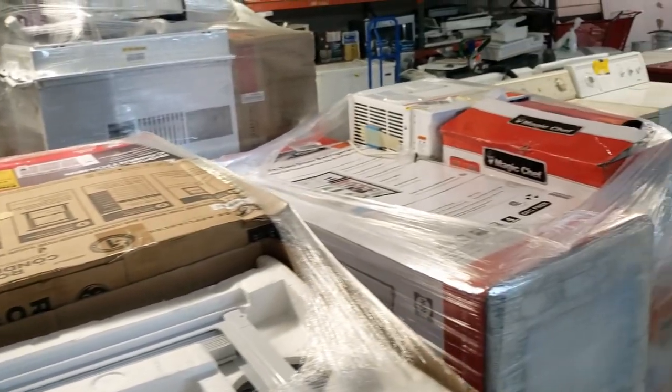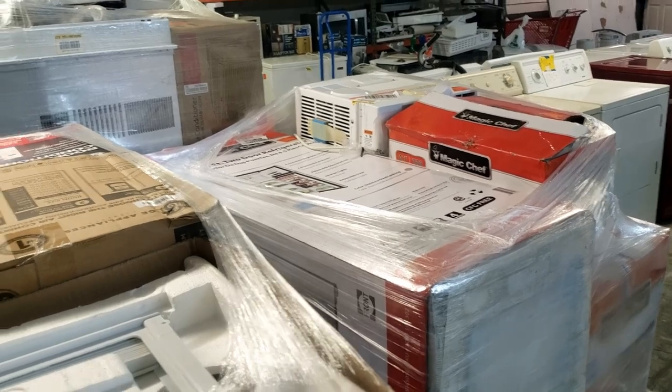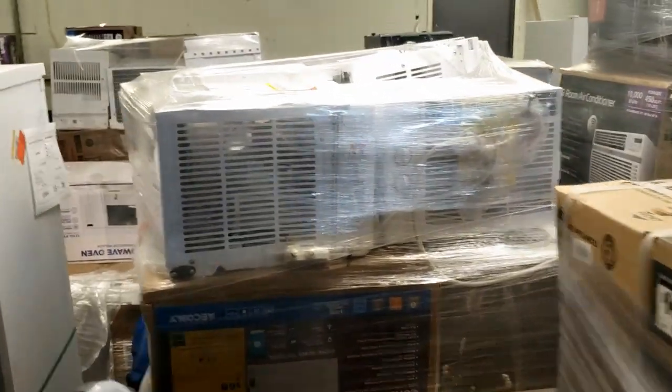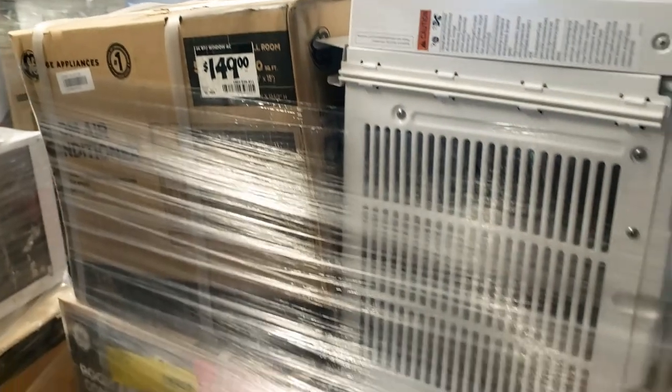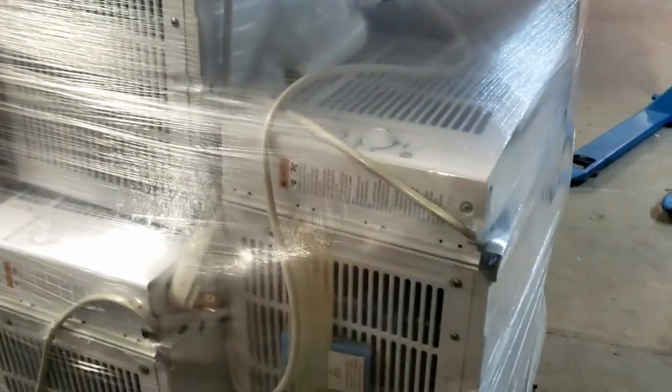Upright refrigerators are probably about 70%, maybe 65% working. Fans tend to actually be the worst that I have seen. It's like people tend not to take them back unless they truly don't work. So I'm gonna go ahead and take this pallet apart just real quick and maybe go over another air conditioner or two that's out of the box.